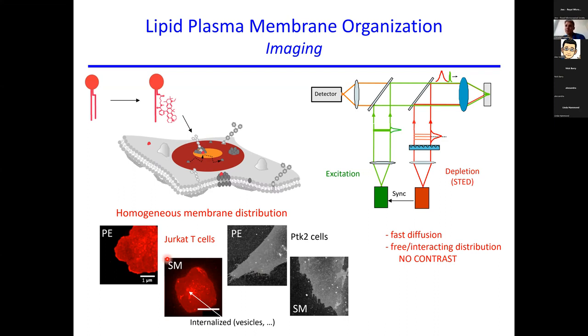But more importantly, to see heterogeneities, we have to have a contrast. For example, if we have an aggregation here, then we have to have most molecules sitting in the aggregation or in the domains, because we need to see them above the background. Now, if we have molecules sitting in aggregates, but also sitting outside, and we have this for these lipids, we don't have contrast. And just basic brightness imaging is not the right thing, because we cannot distinguish between domains and the surrounding.